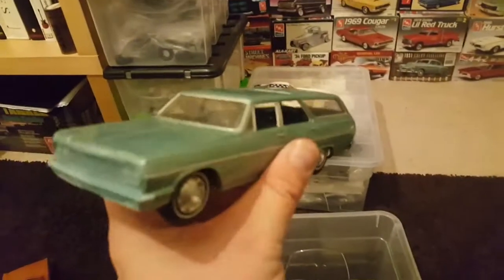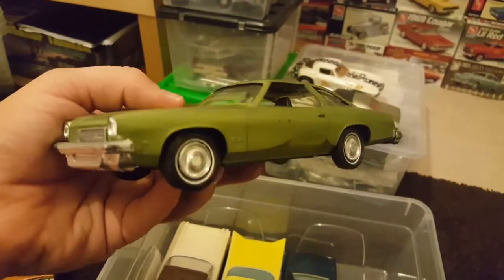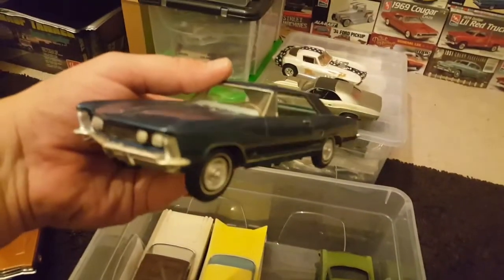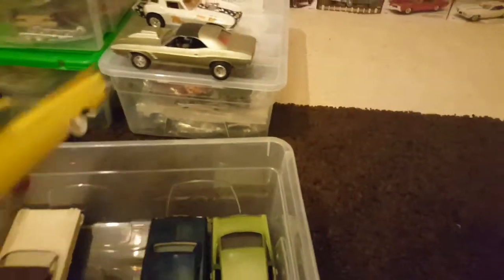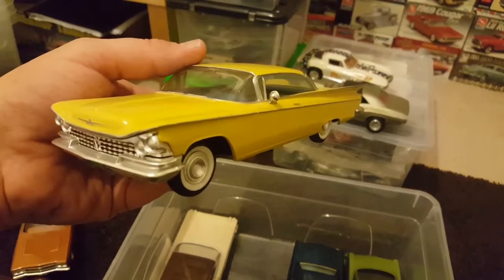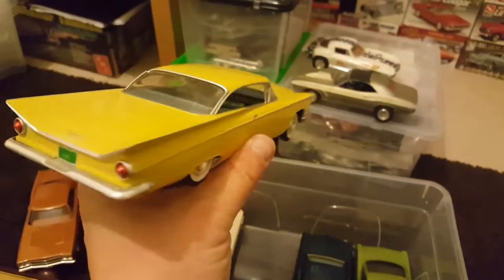It's a 64 AMT Chevelle station wagon. 75 Oldsmobile Cutlass. Something like that. 64 Buick Riviera, another one. You can tell I like Buick Rivieras, can you? 59 Buick, I think it's an Invicta, something like that. These are cool looking cars, I love these. I've been after one of these for a long, long time.